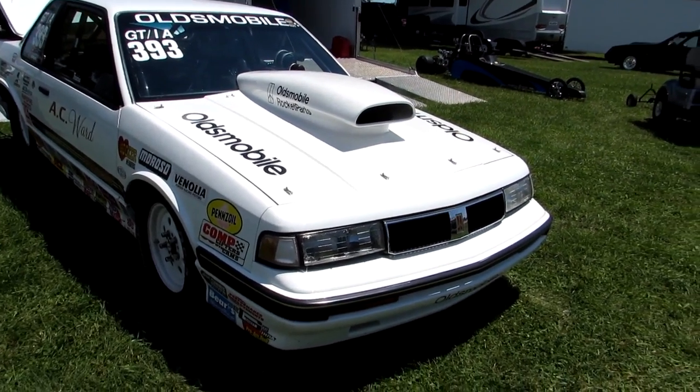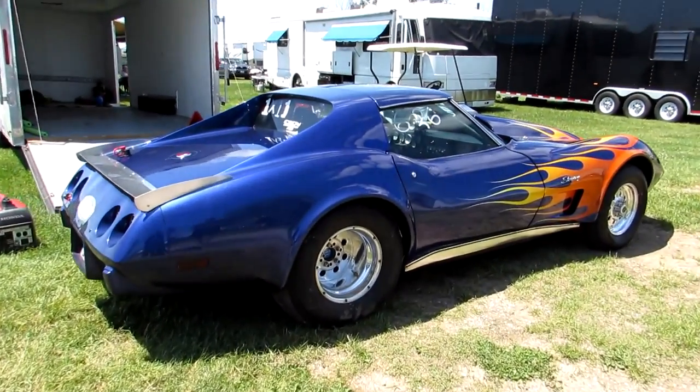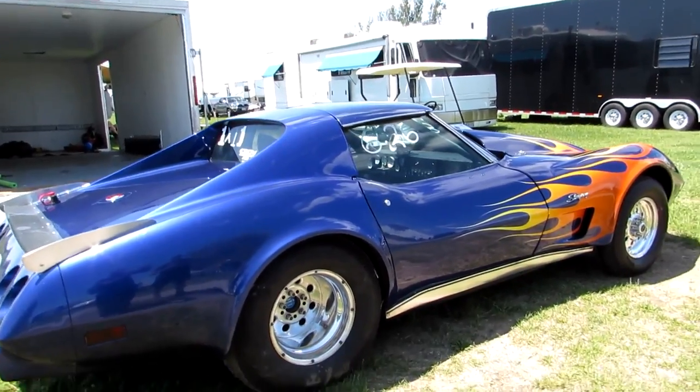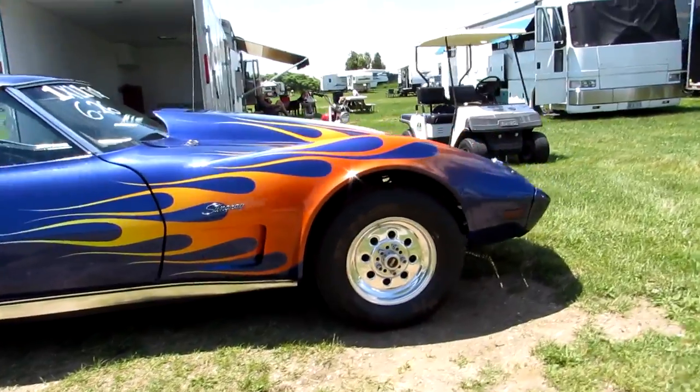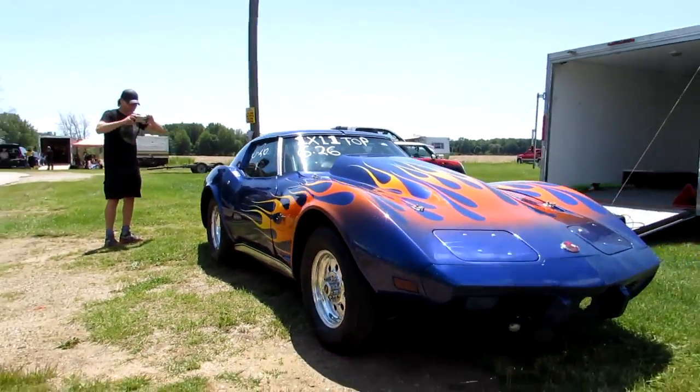How's it going? Favorite car right there, 1971 Corvette Stingray. You sure it's a 71? No. I love the lines though. This is the paint job that Megas should have.